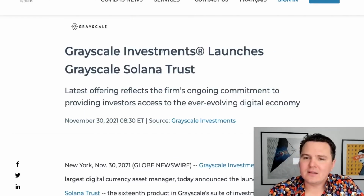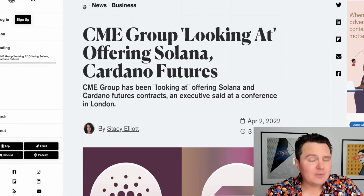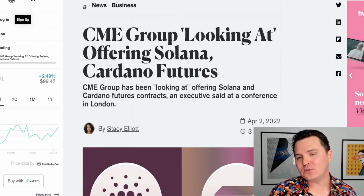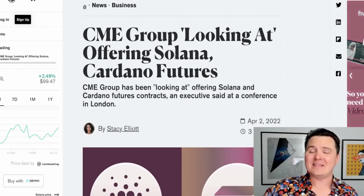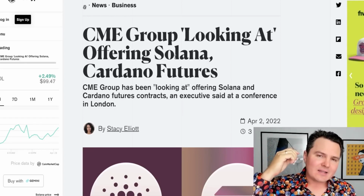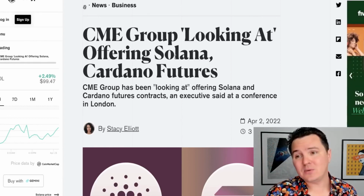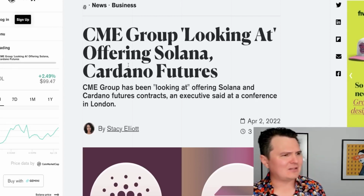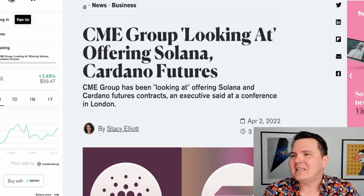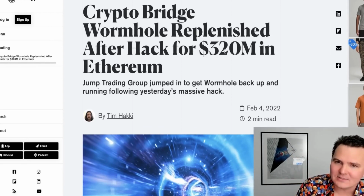We also see Grayscale Investment launching the Grayscale Solana Trust that happened late last year. CME Group, looking forward, is considering offering both Solana and Cardano trading futures. So currently the CME has only offered Bitcoin and Ethereum. They're looking at the next big things. They're looking where the demand is. They know Solana is huge. They know Cardano is huge, and that is why they are looking to offer some sweet trading contracts. And look, the CME Group's trading contracts are absolute freaking garbage, but it does show a level of institutional interest in these assets.